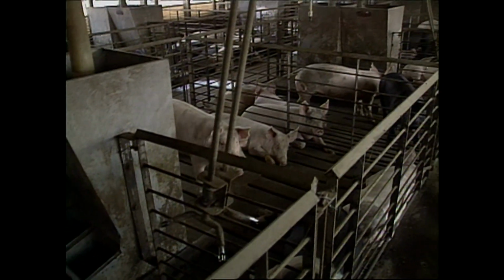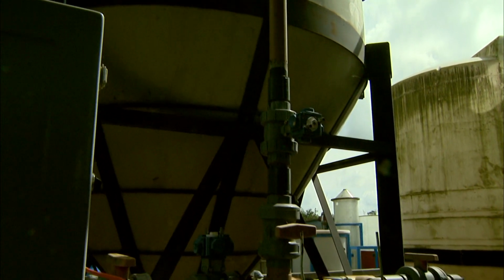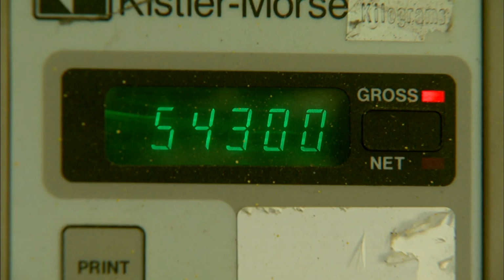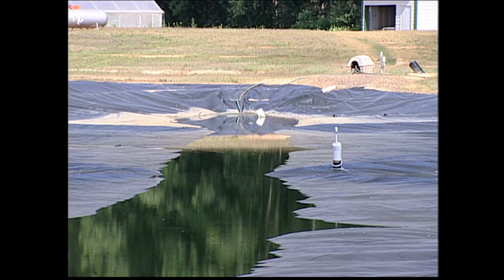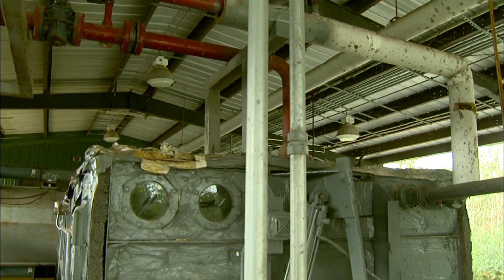But what if you could turn that mess into something useful, like energy? That's exactly what they do at this experimental plant owned by Alpha Gamma Technologies in Clinton. A plant can be something as simple as a lagoon with a cover over it. You catch the methane that way and send it to the generator. But you won't get as much methane as when you put it into a tank and heat it, like this one.